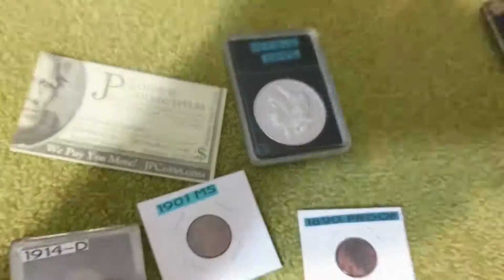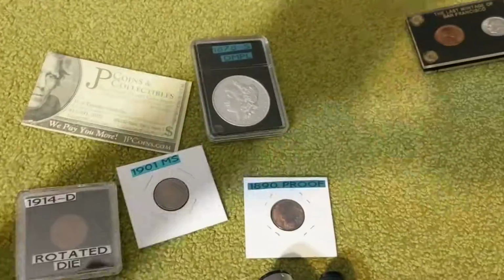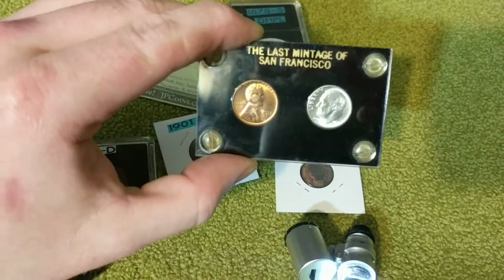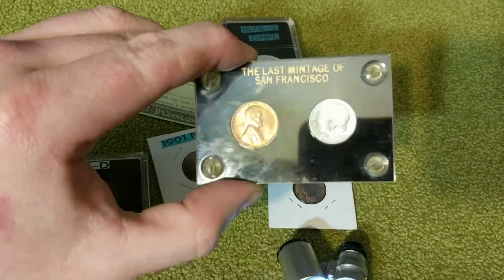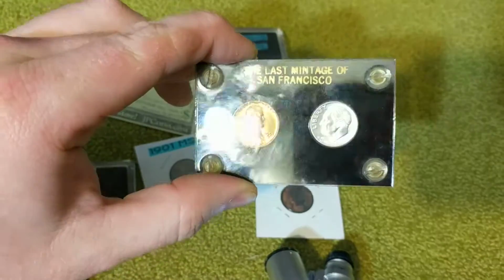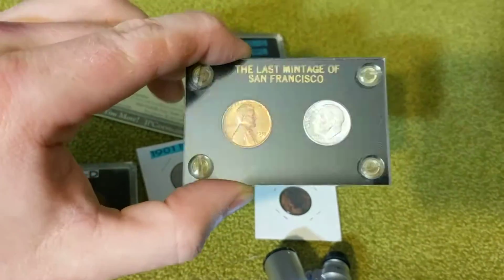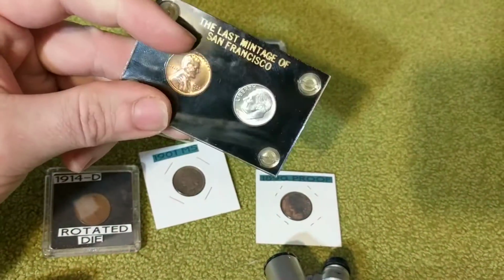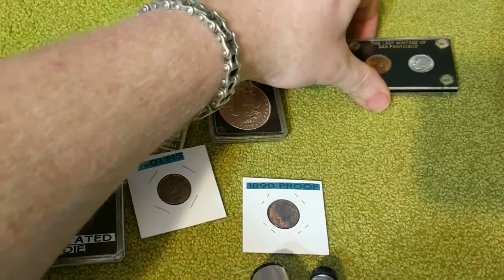Just wanted to do a quick show and tell of some stuff we had coming into the shop this week that was interesting. This is the last mintage of San Francisco in a little Lucite holder. Those are always fun. Those are the last penny and dime that were minted in San Francisco that weren't proofs, so those were business strikes.